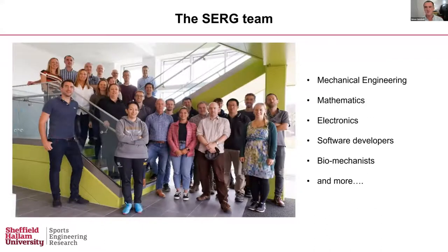So again, just start off by showing the team up here in Sheffield Hallam University. The reason for showing this slide is just to emphasise that the team cover a number of areas and backgrounds: mechanical engineering, mathematics, electronics, software developers, as I show here. Really, one key message that I'll keep bringing us back to in this presentation is how we fundamentally are applying engineering principles to improve sport performance. Whichever project we may be working on, that is the common thread.